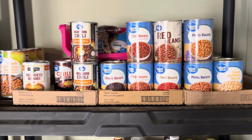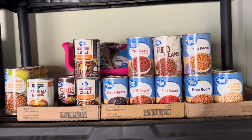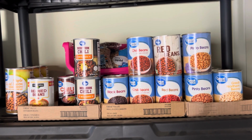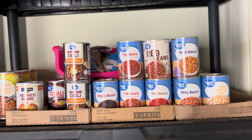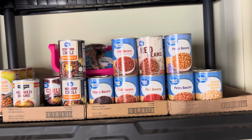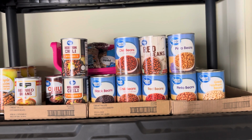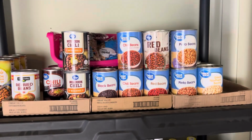Got canned beans. Great source of protein. Good to have for a prepper pantry and just in general. This is stuff that we use every single month, kind of. Like baked beans right now. We don't do soups and chilies in the summertime, but these are good to have to add in if need be. I do have some dry beans here.